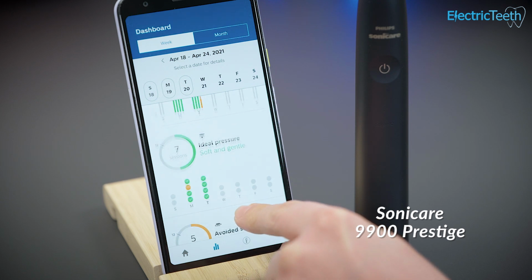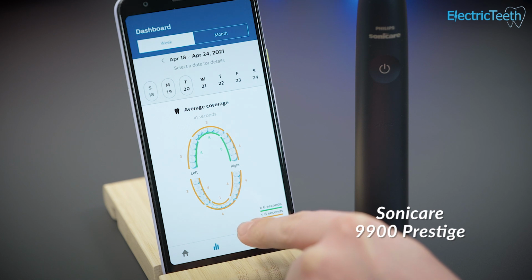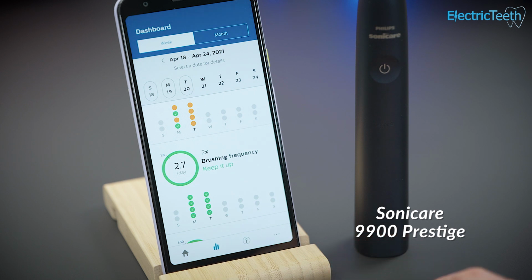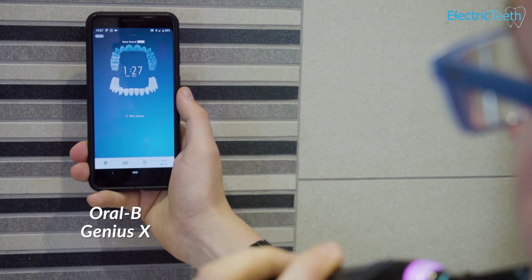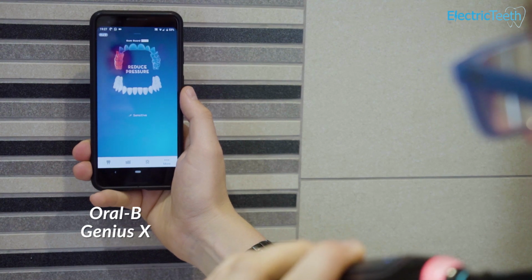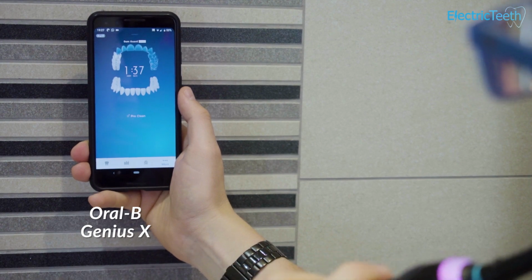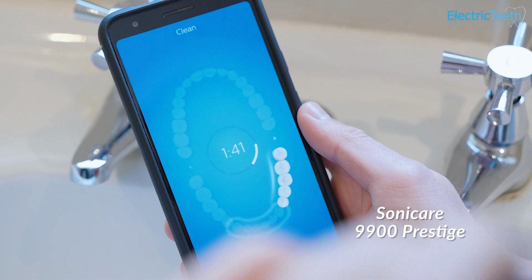Now I do think the Prestige and the Sonicare application is fractionally better. It's a little bit more rigid in the way it works, and I think that is better for enforcing good oral care routines. However, the Oral-B application does potentially perform better in terms of the actual overall tracking, and it allows a little bit more freedom in the way that you move your brush around the mouth and tracking that cleaning action. So there's pros and cons to both, but I would probably just edge it very slightly to the Sonicare app overall.